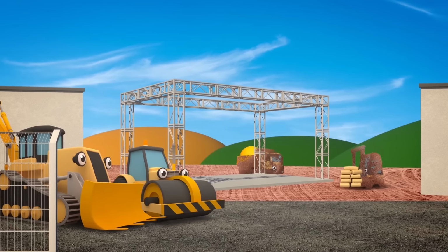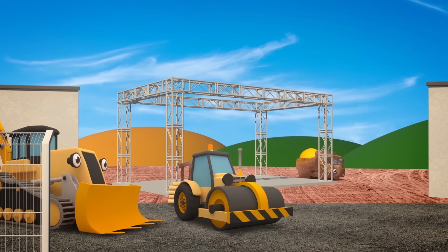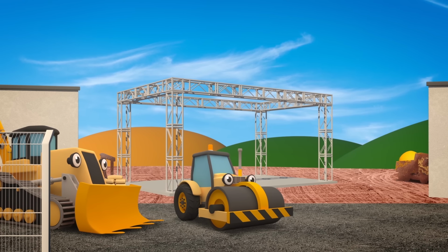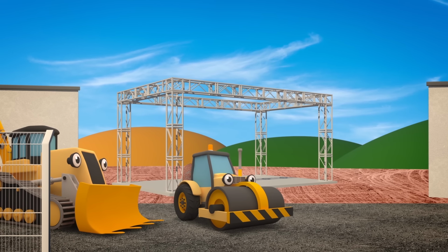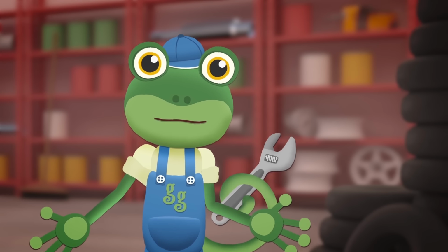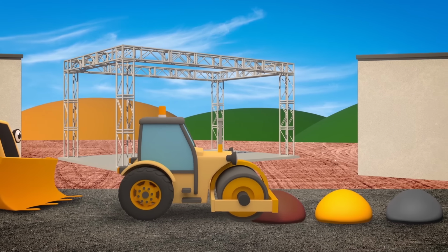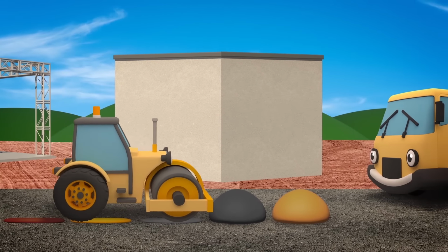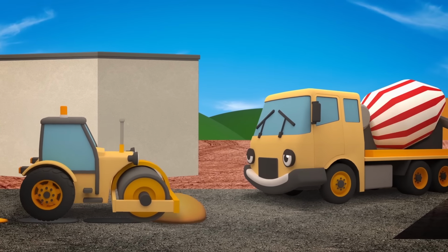Rick, the road roller, is at the construction site today. He helps Danny the digger and his other friends by making surfaces flat and safe to drive on. Without him, vehicles would have a very bumpy ride. Rick can flatten soil, sand, concrete, tarmac, or even gravel.